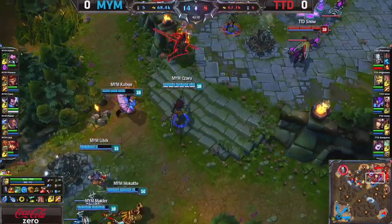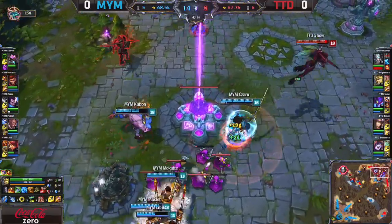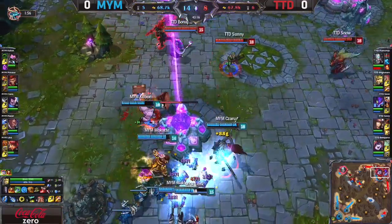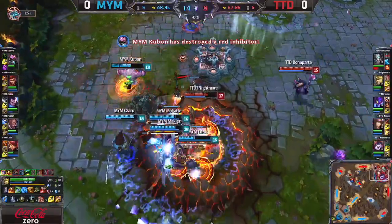Trinimir instantly recalls, so they're going to try and defend this inhibitor, it looks like. Well, Meteor's going to try. The knockup is here. One more Q, and he's got the knockup. Does not land it. Snow moves away. Trinimir not back yet. Oh, good. Windwall's going to keep the zone there. The jump in there for Jarvan. They're going to start this fight out anyway.